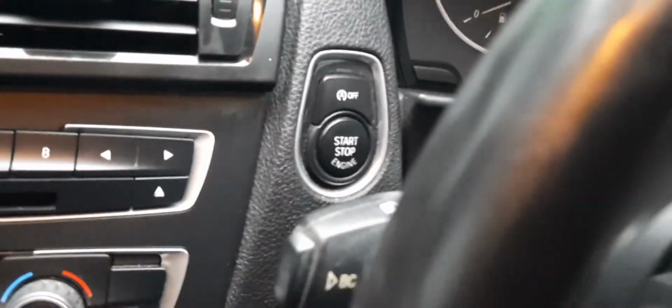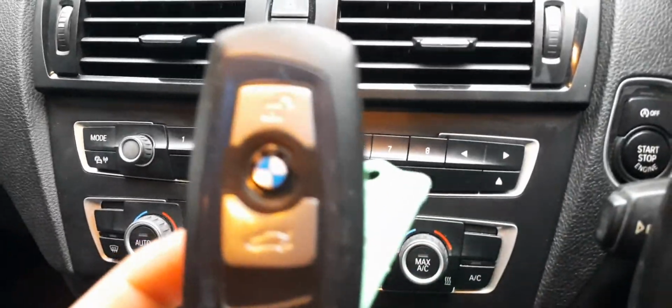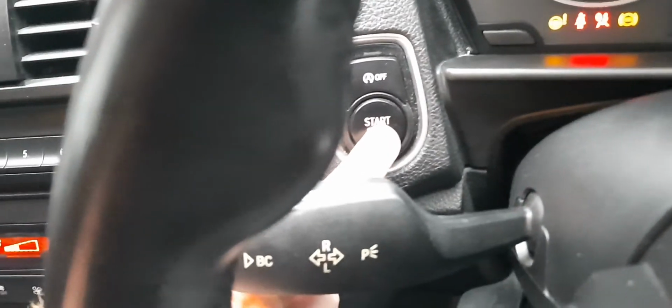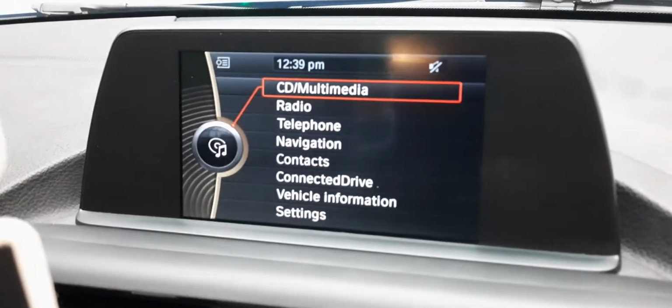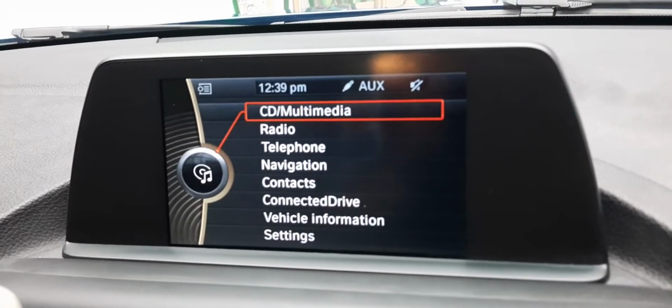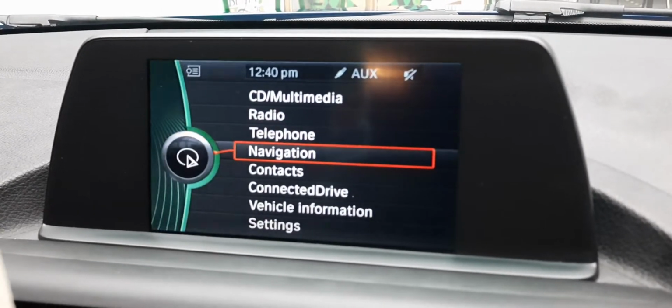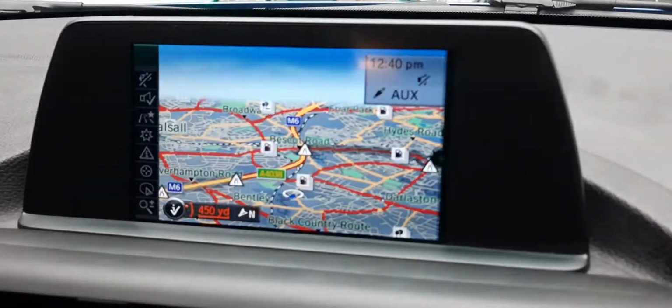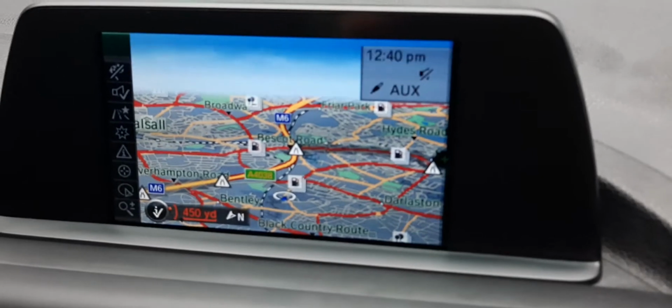It's a stop-start, keyless start. So we got our key right there. Just going to put it down, start the car up. Absolutely lovely. I'm going to close the door so that it doesn't yell at me, and there we have it. Now you can see straight away that our center console has come up, and we have all these options for you to use.